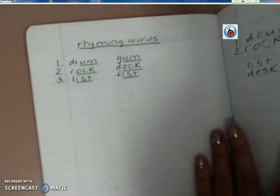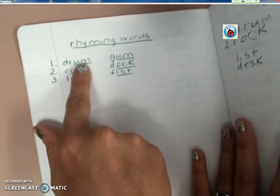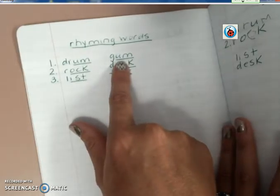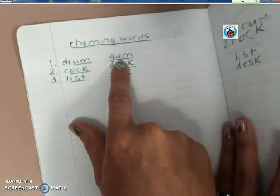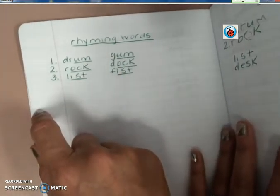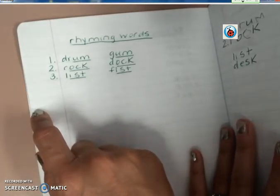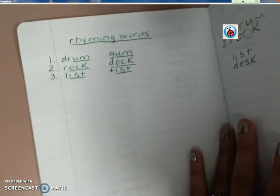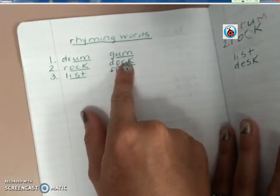Rhyming words. So I've labeled it at the top of the page and underlined it. Rhyming words, you're first going to write the spelling word, and then you need to write a rhyming word. The rhyming word needs to be a word that follows the same spelling pattern. It needs to sound the same and be spelled the same. So drum, gum. I taught the children a great tool to use if they're trying to come up with a real word. To go through the alphabet and to put each letter of the alphabet in front of the word to help them brainstorm if they get stuck. So here we have drum and gum. It is a real word and it ends in the UM spelling pattern.